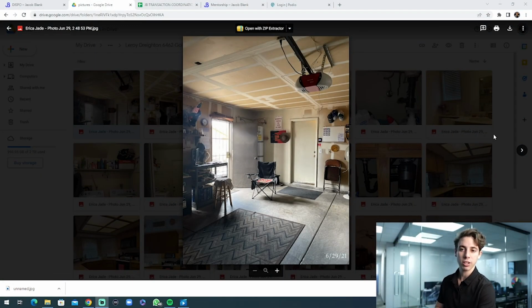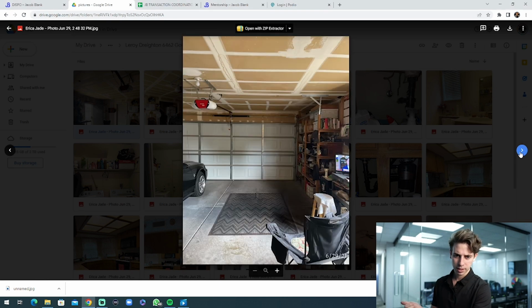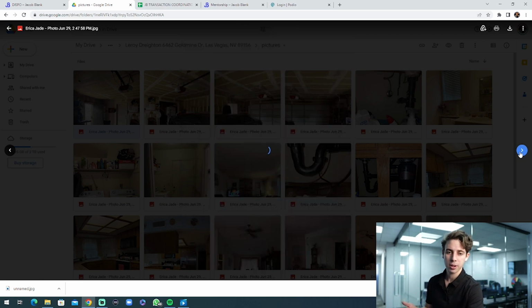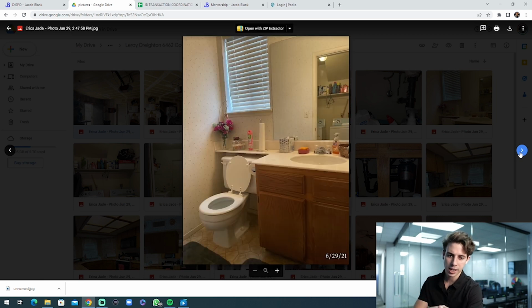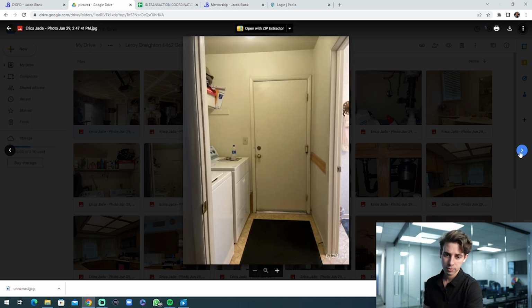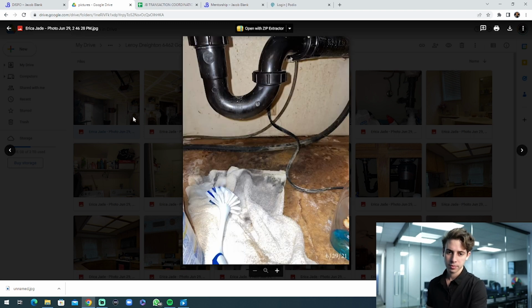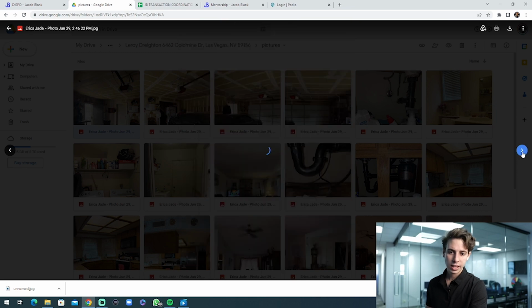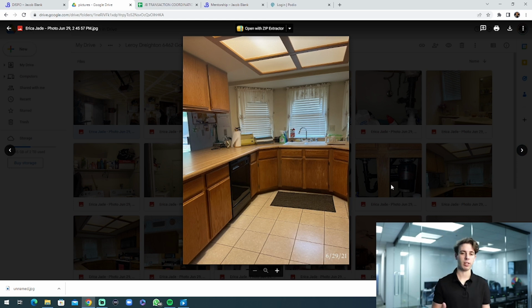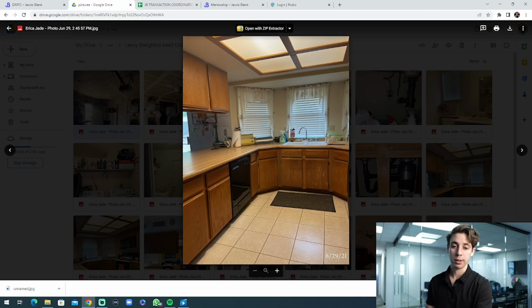I want to show you the condition. So I have the pictures pulled up here. This is the garage, okay? Normal garage, nothing too crazy. Okay, we can see outdated countertops and outdated cabinets. Okay, we're going through here. Outdated floors. We got a leak, a little bit of water damage under the kitchen sink. Outdated kitchen. Those are laminate countertops that are super old, and these are outdated wood cabinets. They're not even just like wood cabinets, they're just super old cabinets.